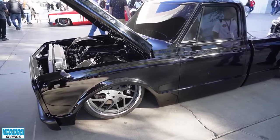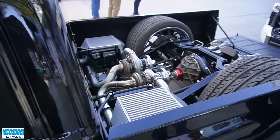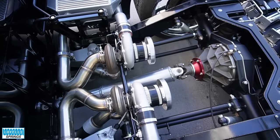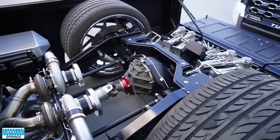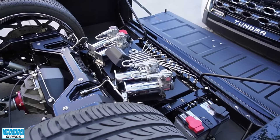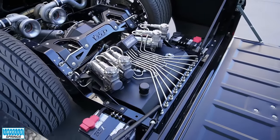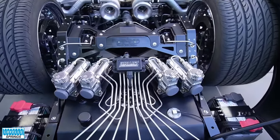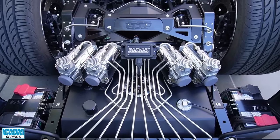It's a super clean engine bay because half the engine's in the back down here. Chuck a couple of turbos in there as well with the intercoolers, and there's some big treads.